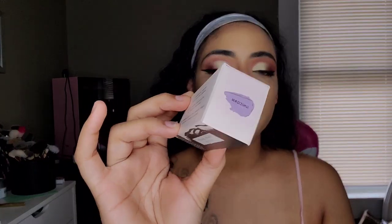Okay, so I did some of the eye stuff. I did foundation, primer, moisturizer, concealer, and a cream contour. So the next product from the BoxyCharm box is the Fenty Beauty Matchstick. It's a shimmer skin stick in the shade Unicorn.